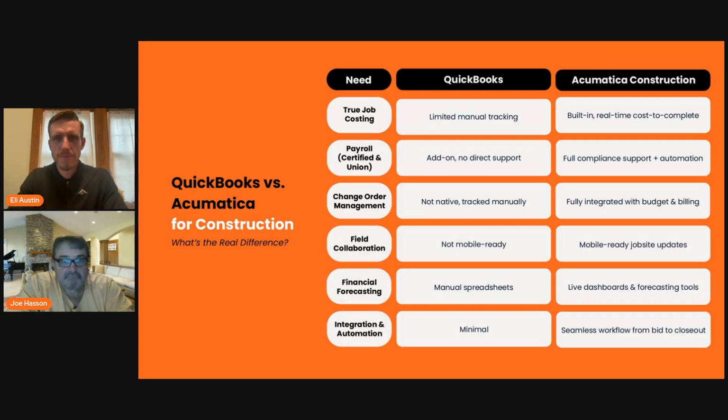True job costing, that's not existing in QuickBooks. Acumatica is built in real time. You can't do certified payrolls, full compliance, support, and automation. You can't track change orders. It's not physically integrated with budget and billing. Field collaboration, you don't connect the field; JobPlanner is going to show that back to the Acumatica Construction Edition. Financial forecasting, manual spreadsheets, versus live dashboard forecasting tools that a modern construction company would want. Integrations, all minimal or manual. And we partner with companies whose whole focus and expertise is the area of expertise that we have presented in this 3-part webinar series.